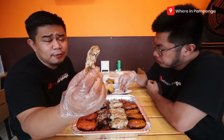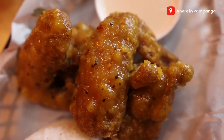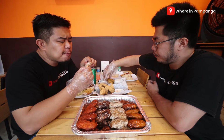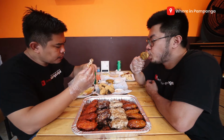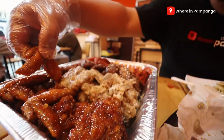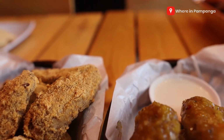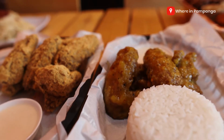Alright. Next for me is their garlic parmesan. So let's try it. Ako naman gusto mo lang lemon pepper. Wow! Again, very consistent yung chicken nila. Not dry. Yeah. Available yung mga all-in-one meal nila. So you have your rice, your chicken, and of course a dip.